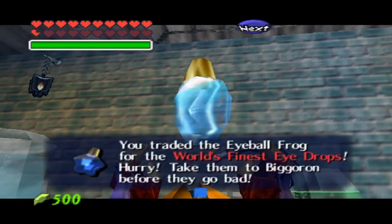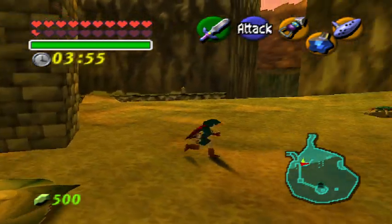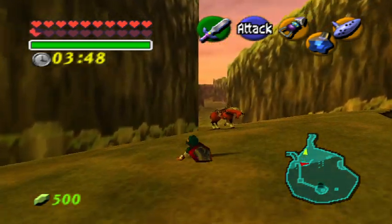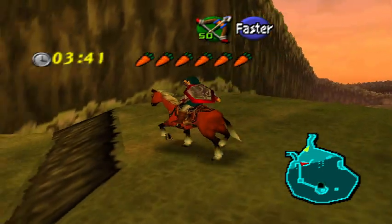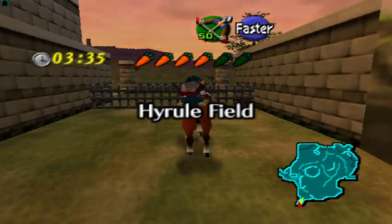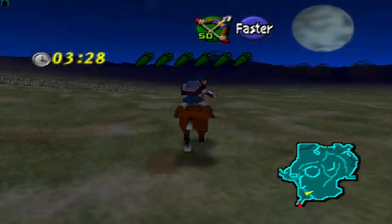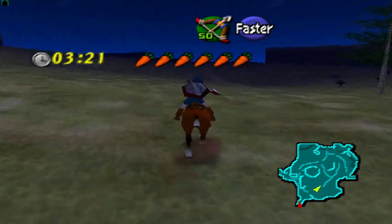All right. 4 minutes. We definitely have enough time. Epona, where'd you go? I left you off there. All right. To Kokiri Forest. And I have no idea if my way is a fast route. I just know that by doing this, it guarantees that we could get there before the drops expire. That's just my way of thinking about it.